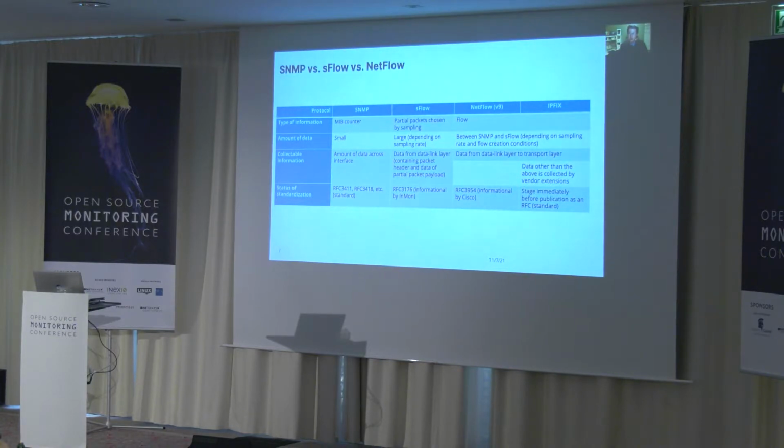sFlow also has a whole bunch of other facilities for streaming other kinds of system level and interface level telemetry data. And it's kind of its own particular beast. I think incidentally that sFlow originated just a few kilometers south and east of where you're all sat now at a little place called CERN.